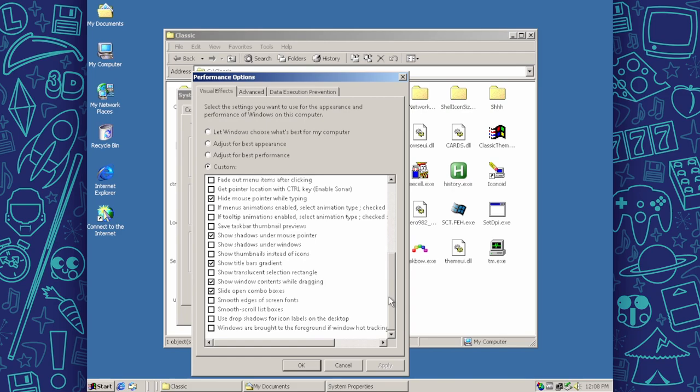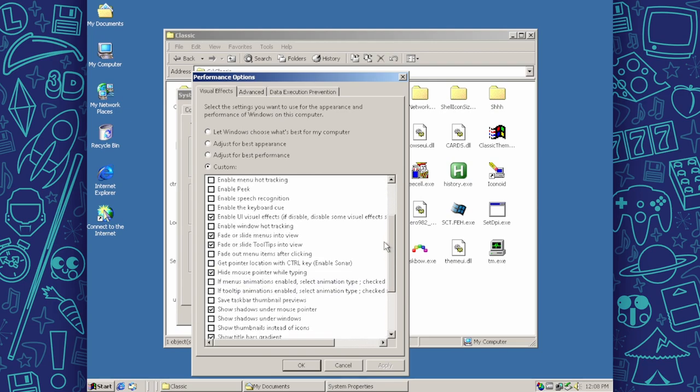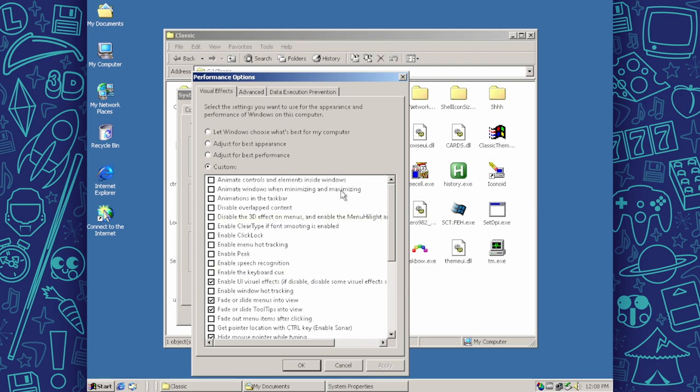This is something different, though. Where's this come from? Because this is not the standard Windows thing. Most of it is, but we've got font smoothing. We've got visual effects. If disabled, disable some visual effects settings.